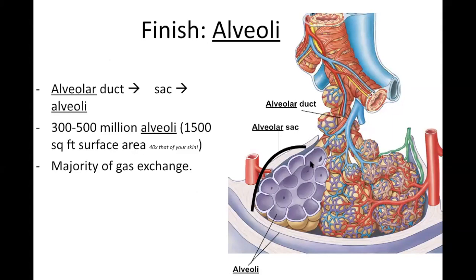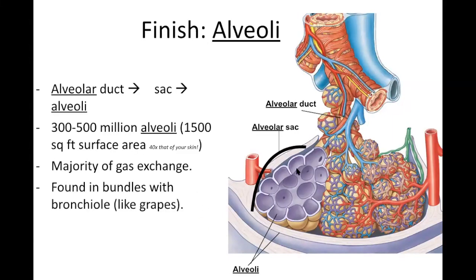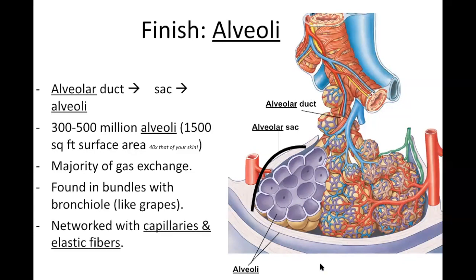So this is where your gas exchange is occurring down here, right? And they're found in these bundles, with the bronchioles branching off into them. They're going to be networked with those capillaries, and importantly, elastic fibers are going to be wrapped around each of these, right?